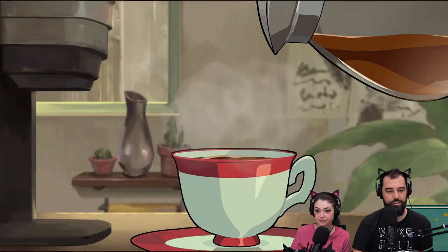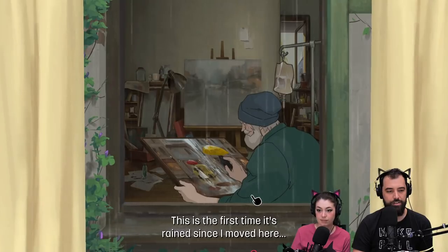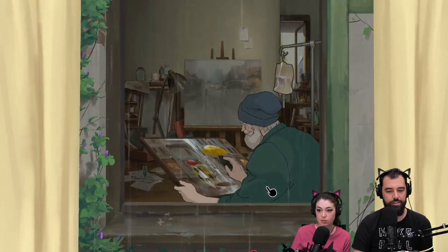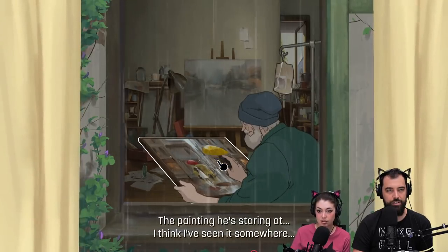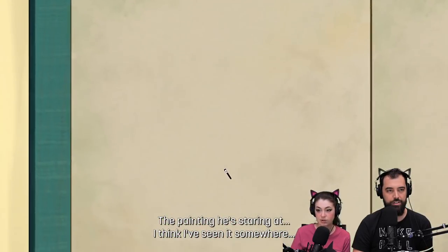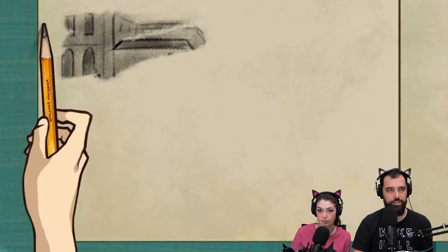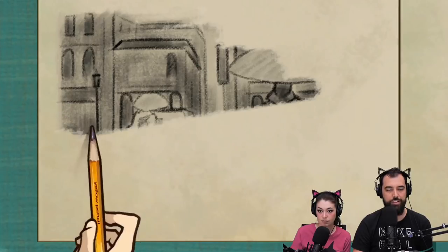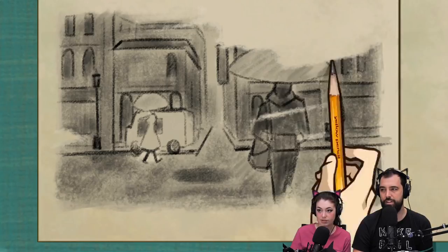Okay. Yeah, I'm very curious about what's going on here. First time it's rained since I moved here. Oh, that's the picture we have. Huh? Painting, staring at it. I've seen it somewhere. We have that one too? Yeah, we do. She commented about the umbrellas and I looked at it.